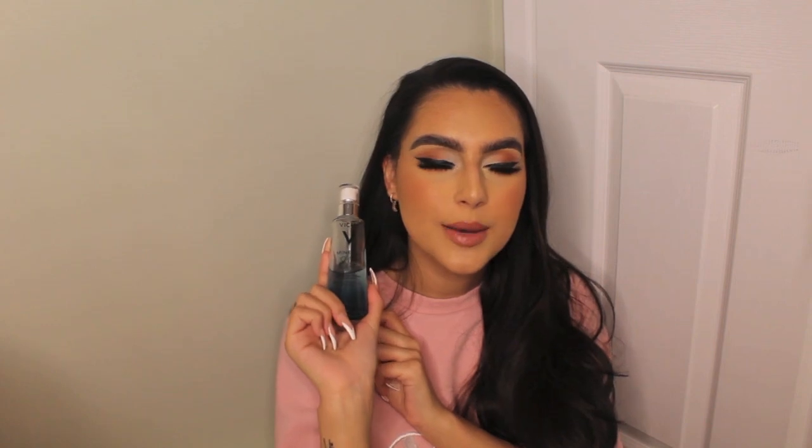I use it right after my toner before I get into my serums and any of my moisturizers, because it makes all of your other products work better. I could ramble forever about this one, but this is amazing. Go to your local drugstore, get you a Mineral 89, thank me later. Speaking of Mineral 89, Vichy recently came out with the Mineral 89 Eye.